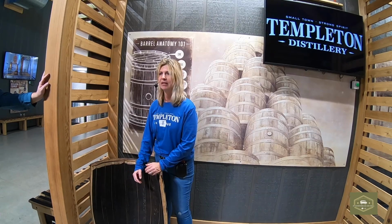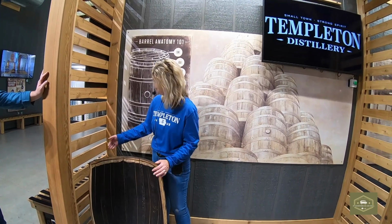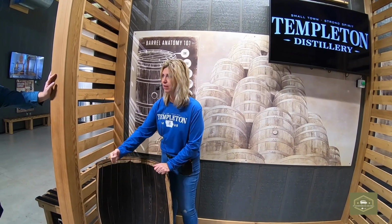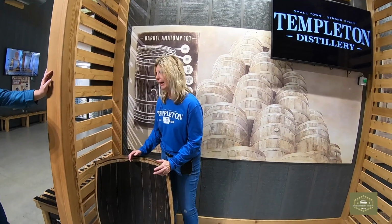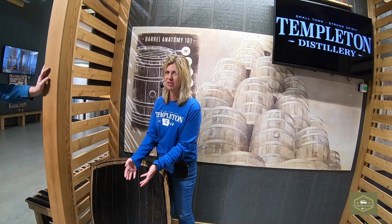Alcohol goes in, and even though these beautiful people make these beautiful barrels by hand, no screws, no nails, just metal pieces and wood pieces, and they put them in like a puzzle. Okay, that alcohol is going to try to find any crack or crevice it can. Okay, that's fine, it's going to happen.